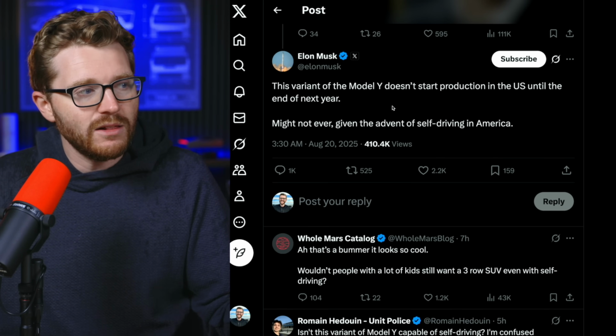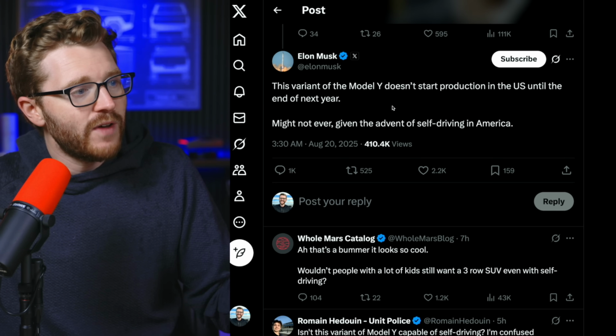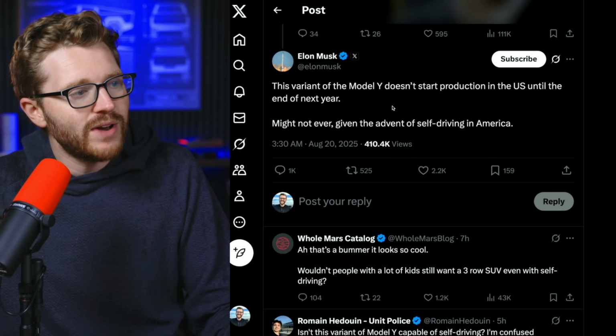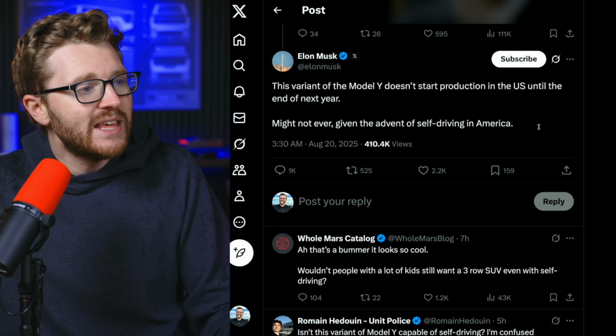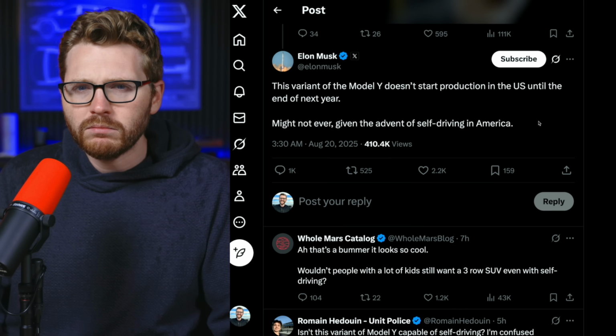And then we get to the controversy that has a lot of people scratching their heads and really upset. That is a recent post by Elon, coming out just as of today, as of filming here, saying that this variant of the Model Y, the Model YL, doesn't start production in the United States until the end of next year, might not ever, given the advent of self-driving in America. Wait a second. What? Now, a lot of people, understandably so, are freaking out about this, saying, oh my goodness, we're not even going to get the Model YL in the North American market, or if we do, we're not going to see it until the end of next year.